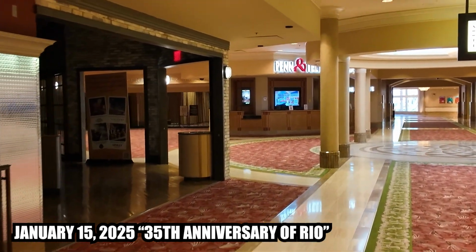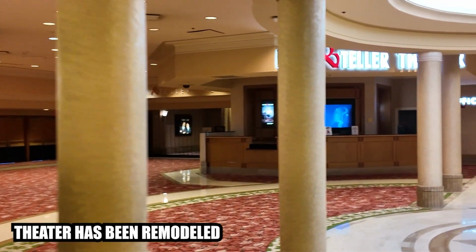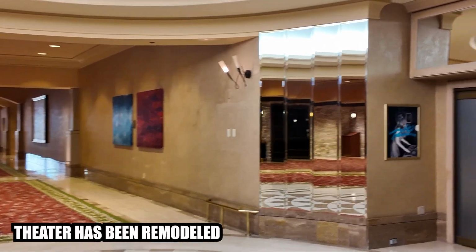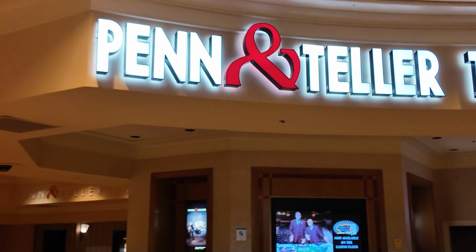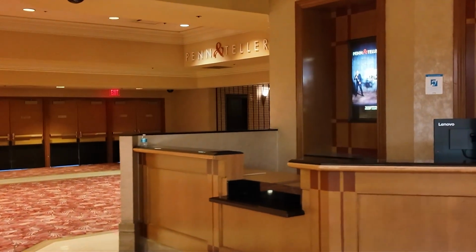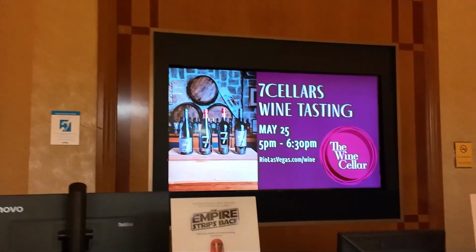Just within the past 10 years or so, the Penn & Teller Theater has been newly remodeled to fit 1,500 audience members, with balcony and mezzanine seating available for all performers. Penn and Teller have been performing at the Rio since 2001, with their initial residency starting in 2002. They've also been together since 1975, debuted in Las Vegas in 93, and now with the Rio.